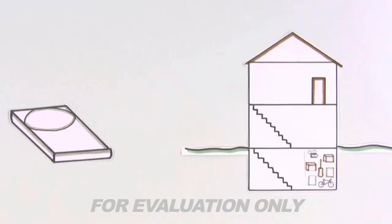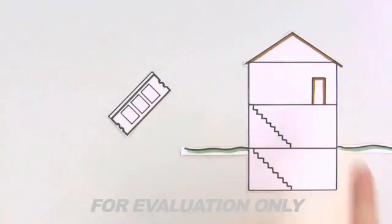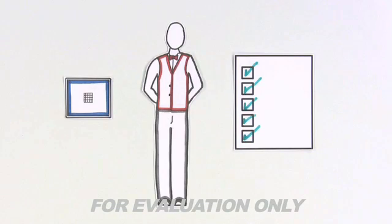So, let's review. The hard drive is like a basement. It stores all the things you need for later. RAM is like a closet on the main floor. It makes some information quick and easy to access. And the processor is like having a butler around, always completing tasks and making things work together.